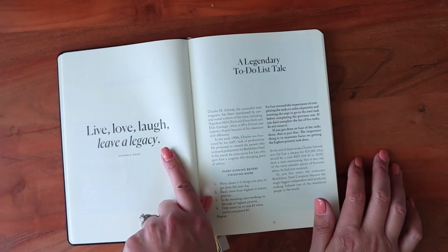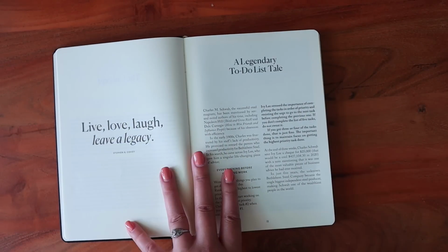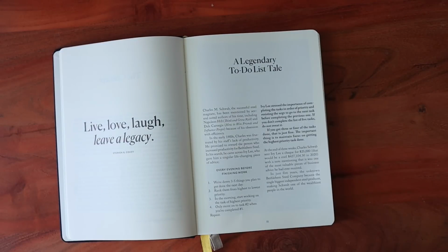Live, love, laugh, leave a legacy. Get down a Hobby Lobby sign. Legendary to-do list tale. This is about Charles M. Schwab. Has been mentioned by several noted authors of his time.